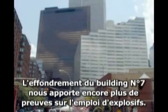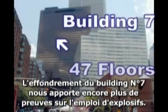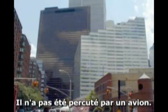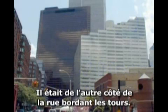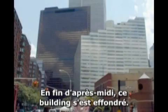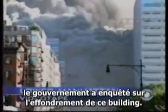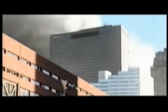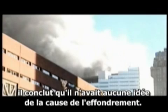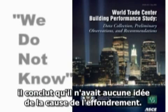The collapse of Building 7 provides more evidence of explosives. This was a 47-story building with a steel frame. It was not hit by an airplane. It was across the street from the towers. Late in the afternoon, this building collapsed. The government investigated the collapse of this building. After 7 months of investigating, their conclusion was they have no idea why the building collapsed.